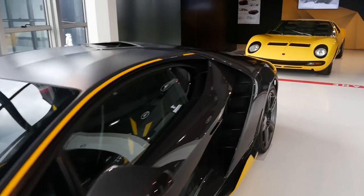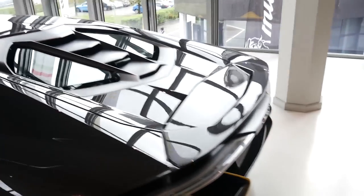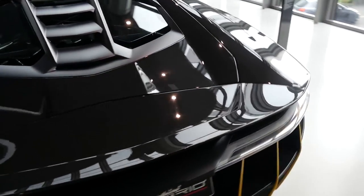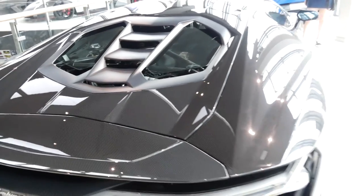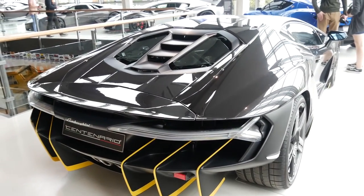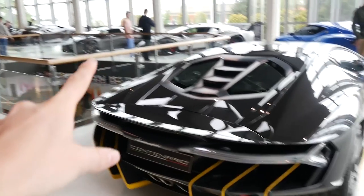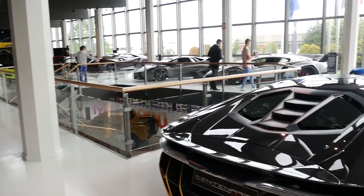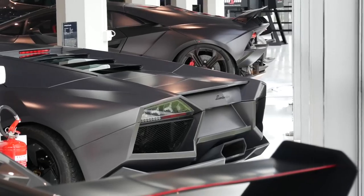Correct me if I'm wrong, but this might be the Geneva show car, because I was in Geneva for the motor show for the world premiere of this car, which was, again, very pinch moment. Full carbon, exposed carbon body. Awesome, awesome car. I think there's 20 coupes and 20 roadsters worldwide, so extremely rare, but somewhat common compared to that one over there. Mate, this is absolutely incredible.